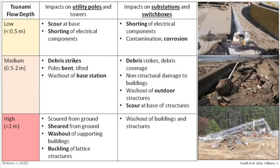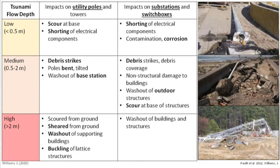For utility poles, it's much the same. We have scour, shorting of electrical. For substations, much the same. When we get to medium levels, debris strikes, particularly outdoor components of substations and switch boxes, poles will become bent once inundation becomes halfway up a pole, if it hasn't already been scoured out. We see debris strikes and scoured outdoor components. When you get above 2 metres, this is when poles, utility poles, so this includes cell phone towers and pylons as well, can be completely sheared or washed out, and buckling of lattice structures, which is like this one here, like a pylon. And then petroleum and gas.